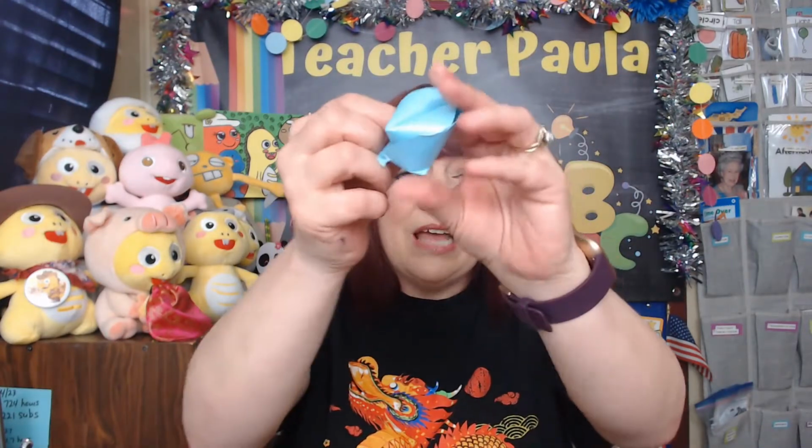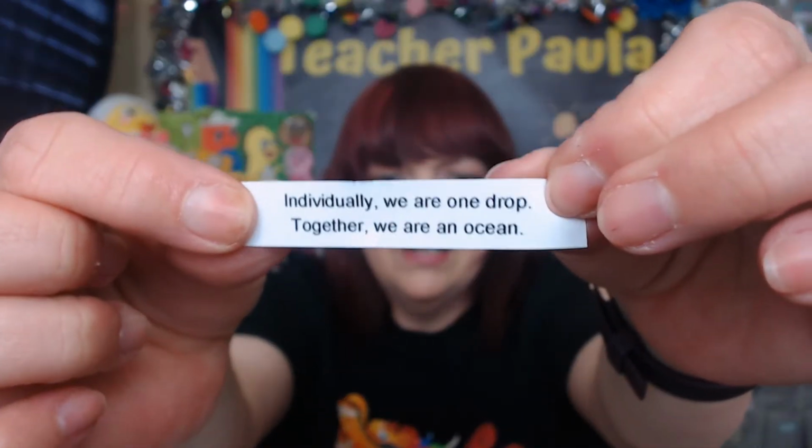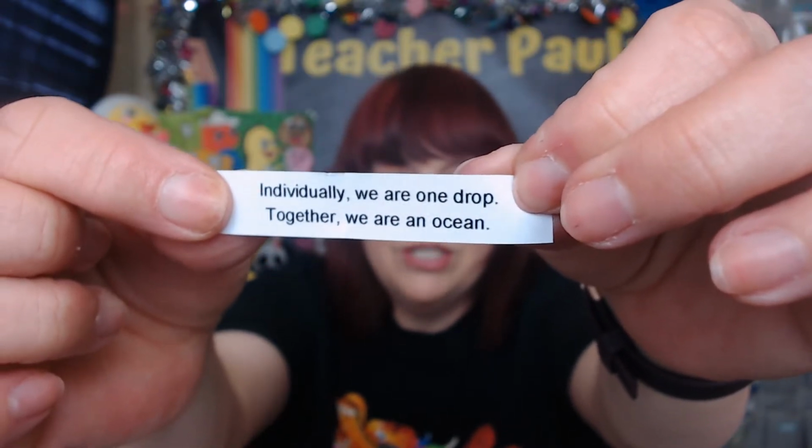Here's my fortune cookie. I'm going to open it. I always like to try to get it out without actually tearing it open. Let's see what my fortune says. My fortune says, individually we are one drop, together we are an ocean. Isn't that true? I love sayings like this. One of us cannot fill the ocean. We're just one drop, but together we are the ocean, and we can do whatever.